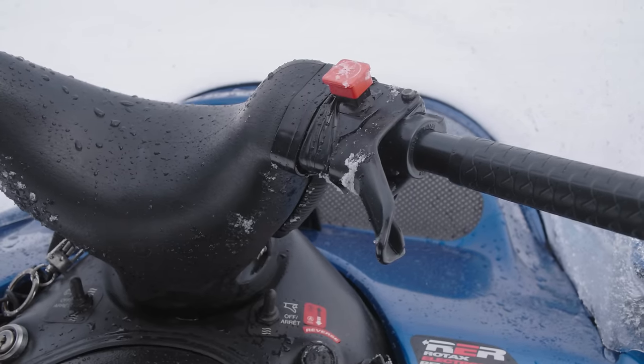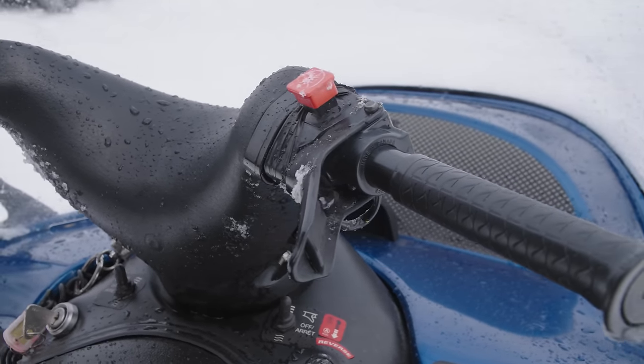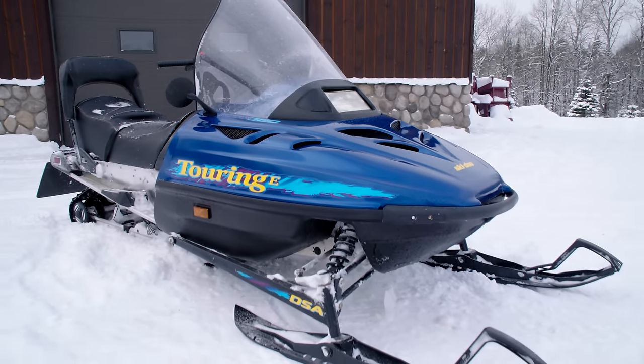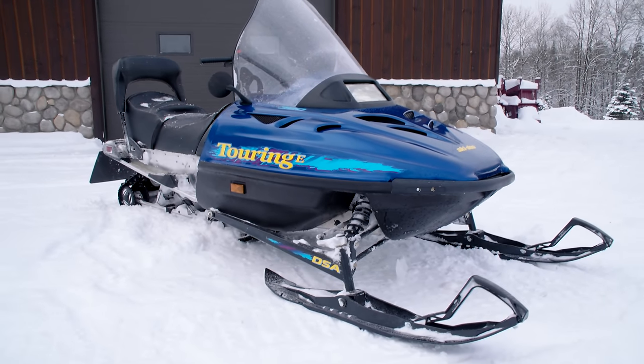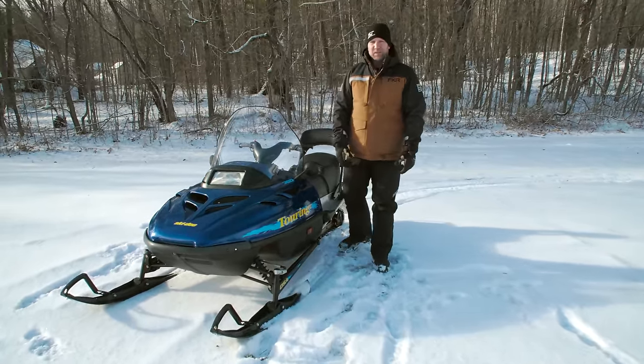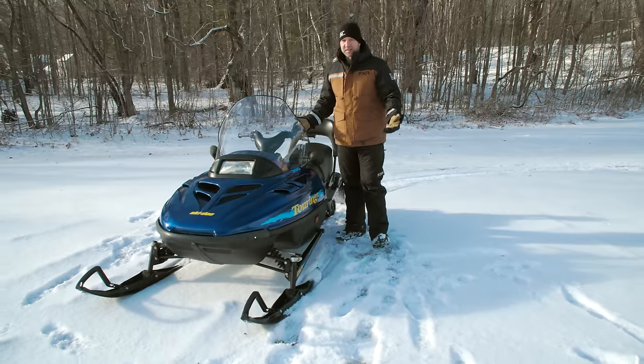Overall, one of the cool things about this snowmobile was that it came with RER. Almost everything up to this point had used the old school mechanical reverse that was really annoying and frustrating to use, kind of had to bump into gear, and it was just heavy and awkward. Ski-Doo, obviously the innovators of RER, did what they do and put it onto this sled, and it works great and does exactly what it's supposed to.